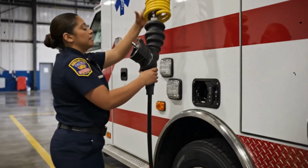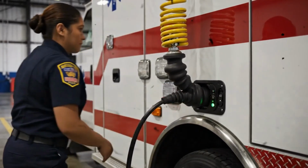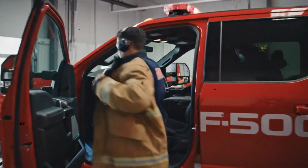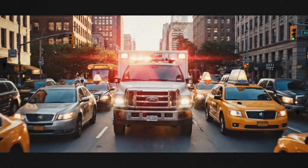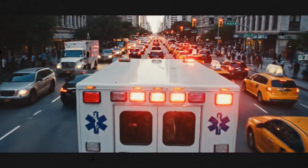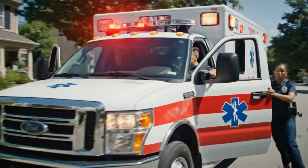Plugging in the lifeline to stay ready. The mobile ER opens its doors.